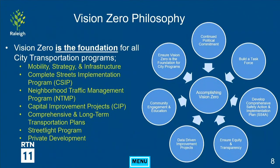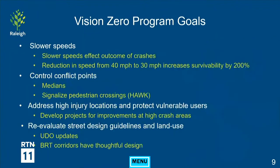Vision Zero. Sean gave a presentation a couple council sessions ago, and I won't belabor this slide, but we keep trying to make it known that Vision Zero needs to be the foundation for all transportation projects. And we have to look at all transportation projects through the lens of Vision Zero and making sure that we're hitting all those components. And those are just a list of some of the city programs that we're looking at through the lens of Vision Zero.